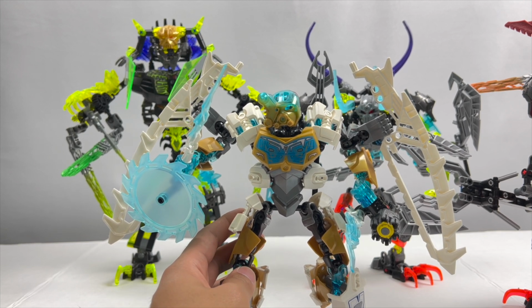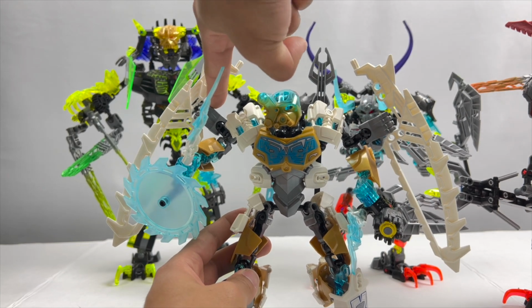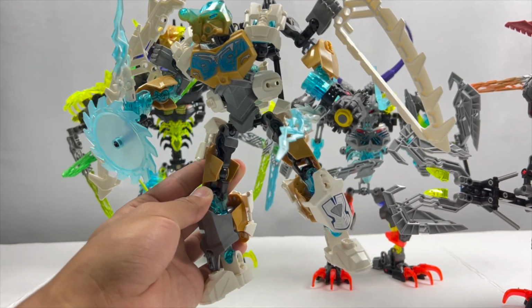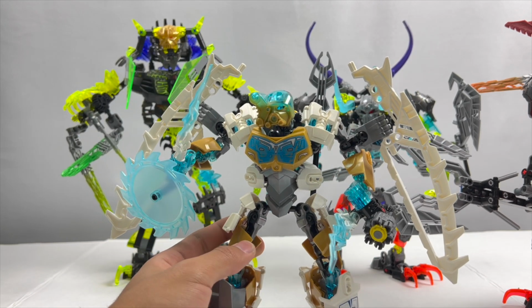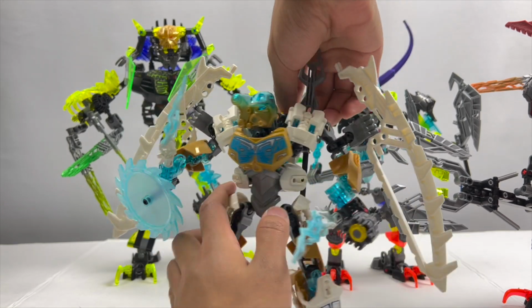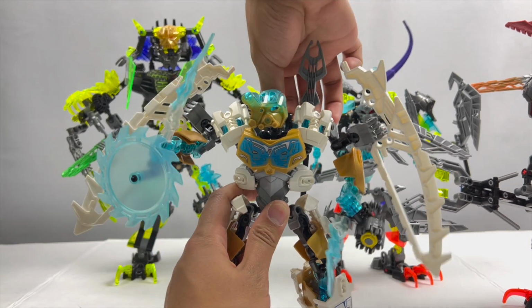I did have to substitute a couple of pieces. These are supposed to be trans blue. He's supposed to have the ice spikes in here. And of course, on the legs, I only was able to find one out of the two shells with stickers on them. But honestly, it's pretty good, and almost everything else about him is absolutely what it should be with the combo model itself.